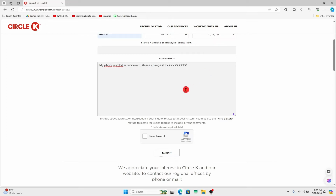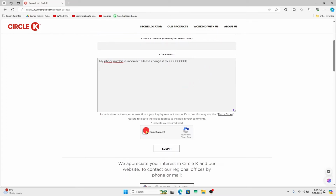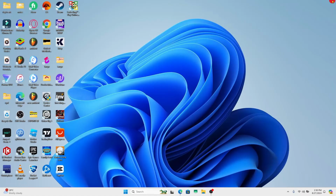Also make sure to mention your desired new phone number and finally click on I'm not a robot to verify your identity. You can then click on the submit button which will send your request to the Circle K support team. Once the team has received your request, you will get a response within your email letting you know about the process of changing your phone number.